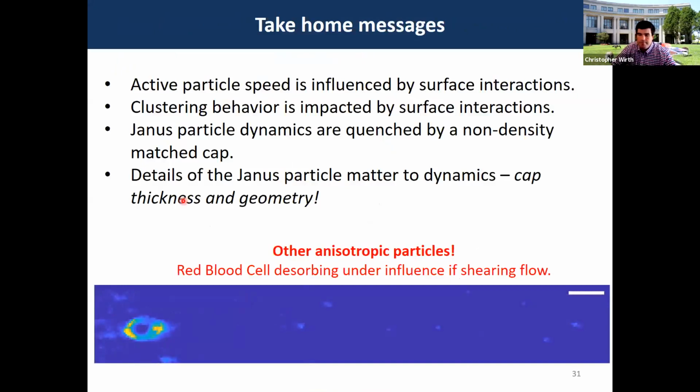Okay, so hopefully I've convinced you that active particle speed is influenced by these surface interactions. In this particular set of experiments, it was a depletion interaction. Clustering behaviors of active particles are also impacted by these surface interactions. Janus particle dynamics are quenched by a non-density matched cap, and the details of Janus particles really do matter to the dynamics, whether that's the thickness of a non-density matched cap or the geometry in particular. And the thing that I'm getting excited about now is utilizing some of these concepts in terms of anisotropic particle interactions in model systems, so Janus particles, ellipsoids, doublets, to real, technologically relevant systems like red blood cells.